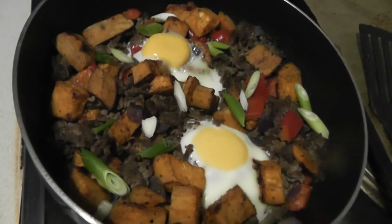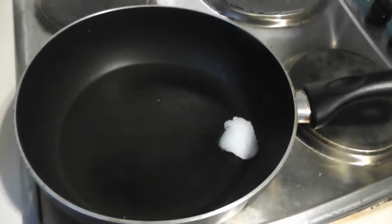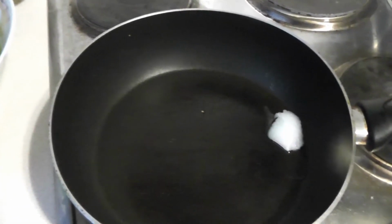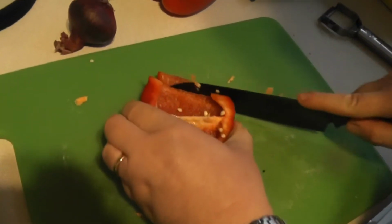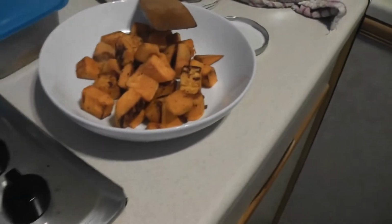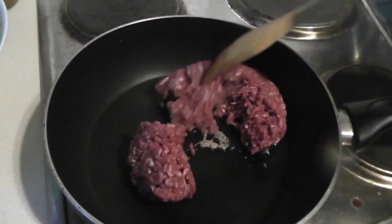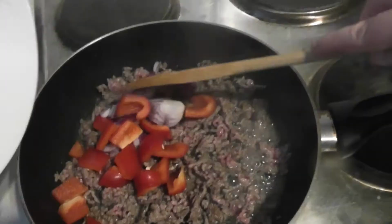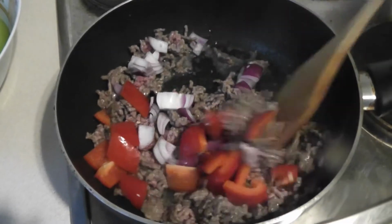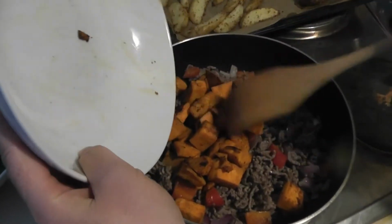Make sure to preheat the oven to 400 degrees. For now, heat up a large skillet over medium heat and add 1 tablespoon of coconut oil to melt. Chop up the sweet potato, onions and peppers. So cook up the sweet potatoes first until they're soft, and add the paprika, salt and pepper, and then when they're nice and soft, set them to one side. Then cook the ground beef, onions and peppers.